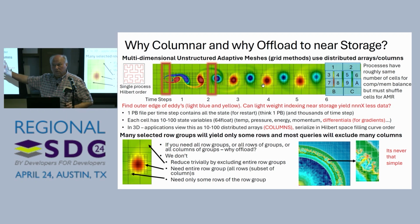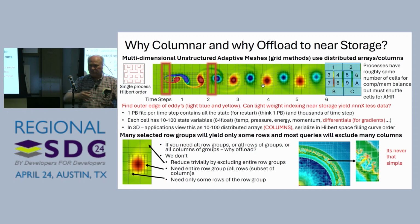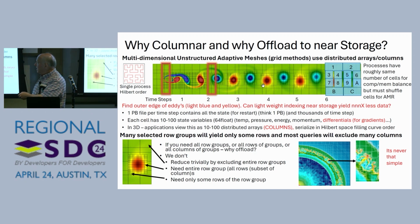This is really hard to do. It makes for very sparse, irregular memory accesses, which is how I spend most of my life, trying to solve that problem. These are the processes, and each one has roughly the same number of cells. Why? Because they need to run in parallel, and the slowest one holds everybody up. So you want to balance how many cells each one has. But guess what? The thing's moving and changing, and it's drilling in here, and drilling out there. So every time step, you have to redo all this memory, a petabyte, and get it all straightened back up again so that you can run it again.